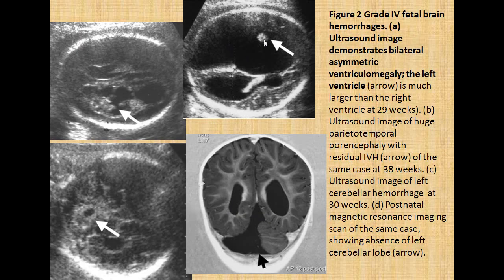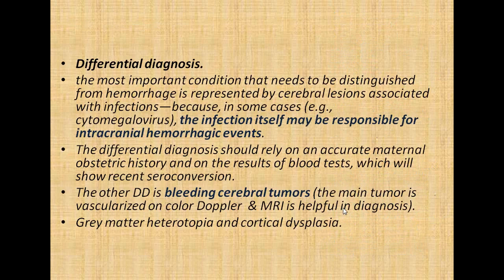Here is also a porencephalic cyst, with hemorrhage extended from the third ventricle into the parenchyma, evolving into grade 4 hemorrhage. And here is a hemorrhagic focus in the cerebellum that was followed up later in pregnancy and at the postnatal period, with complete evolution and almost agenesis of the involved cerebellar hemisphere at postnatal MRI.